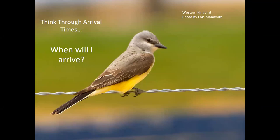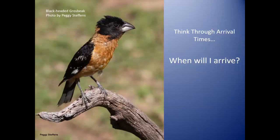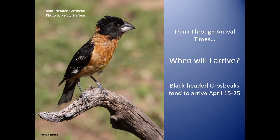Here's another example, western kingbird. See, the western kingbird's got this nice white edge on the tail. That's a really good thing to look for there. When will western kingbirds arrive? Well, western kingbirds arrive earlier than tropical kingbirds, somewhere between now, around March 23rd, through April 2nd, seems to be when I have a lot of my first records of western kingbird. So this is just what I've experienced. Here's another one. Black-headed grosbeak. I haven't seen a black-headed grosbeak yet. Have to wait till a little bit later in April. A lot of times, mid-April is when I'll start seeing black-headed grosbeaks start coming through, whether it's Sweetwater or other locations, in the late April.